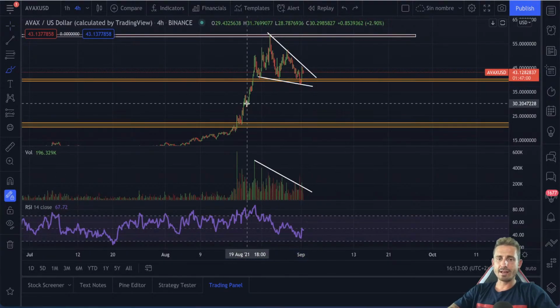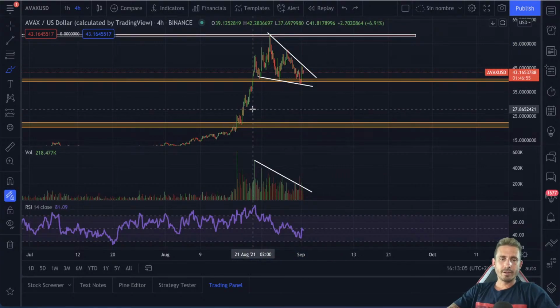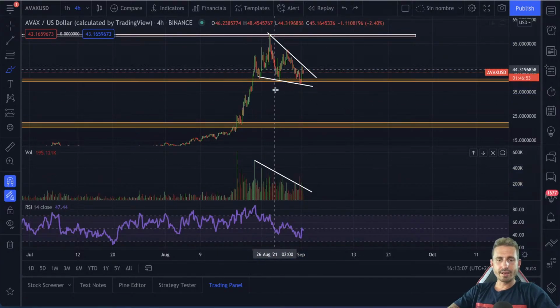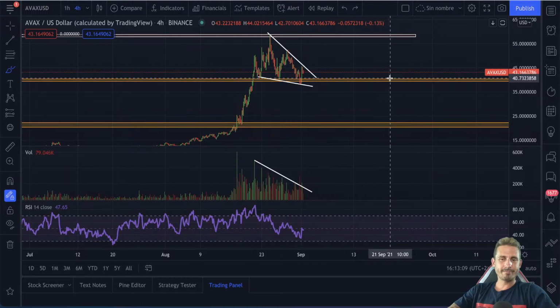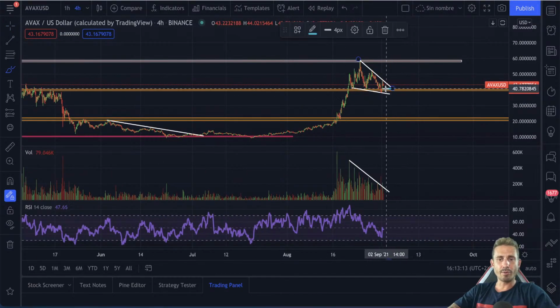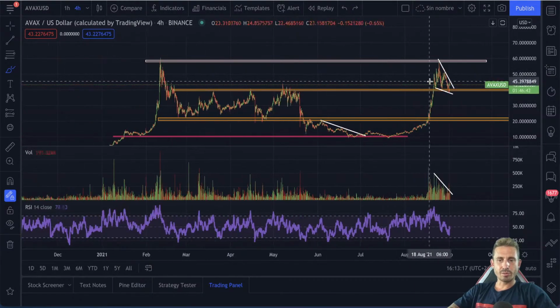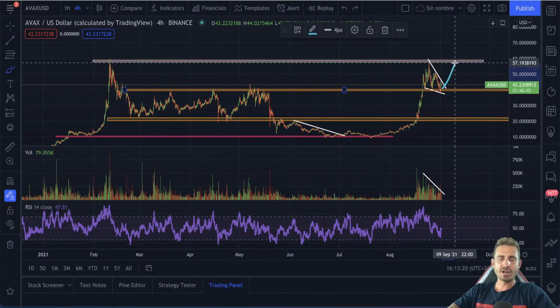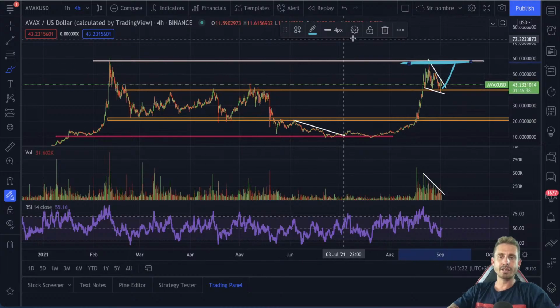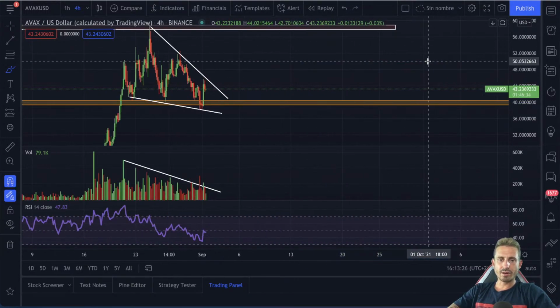Anyway, we have heavy support at $38. There's heavy support at $38. We are creating a bullish pennant. Volume is up here. Volume is going down now on the retracement. It's bullish, okay? This has a little higher possibility of breaking resistance. Taking a look at the analysis here, the possible scenarios, this has a higher chance of retesting the high here of $60. Okay, this is what I got for AVAX. This is what it looks like.